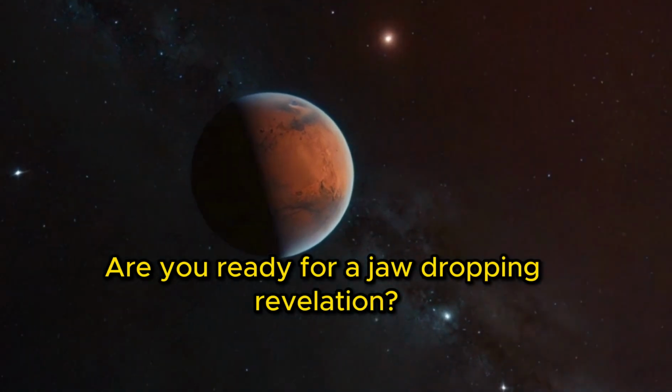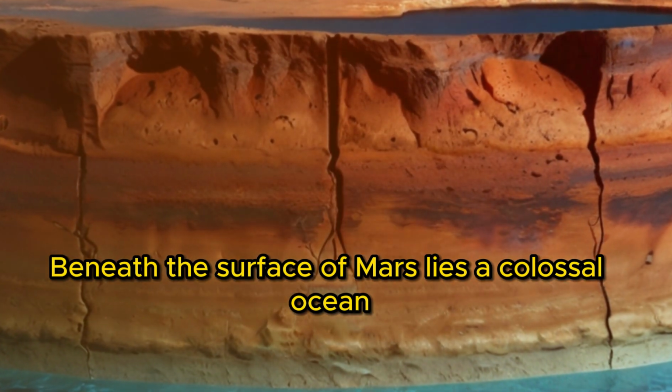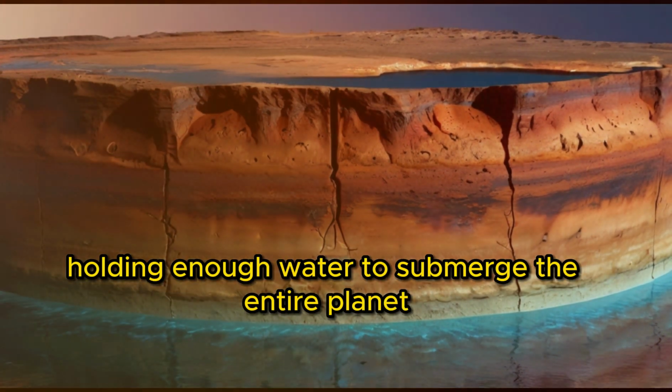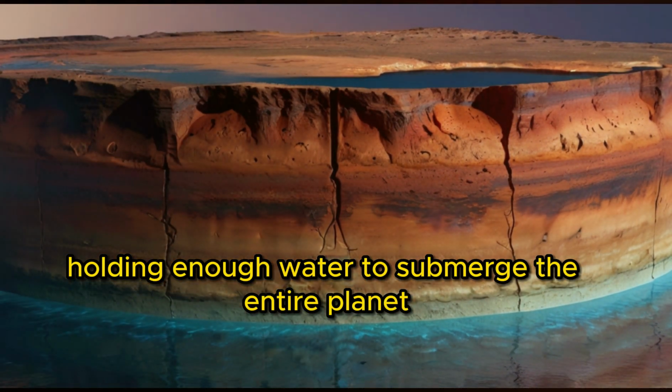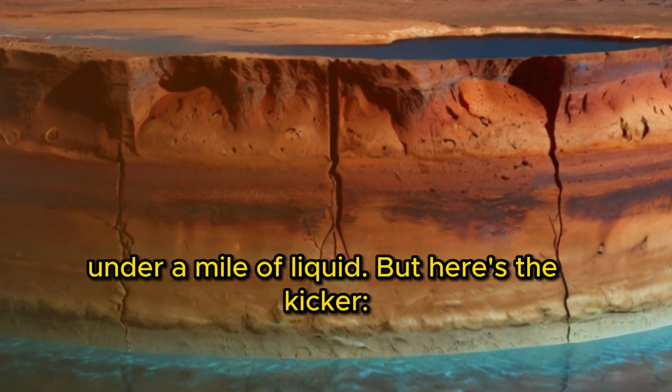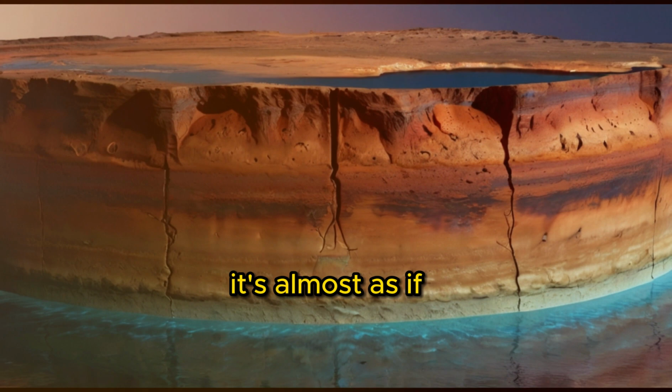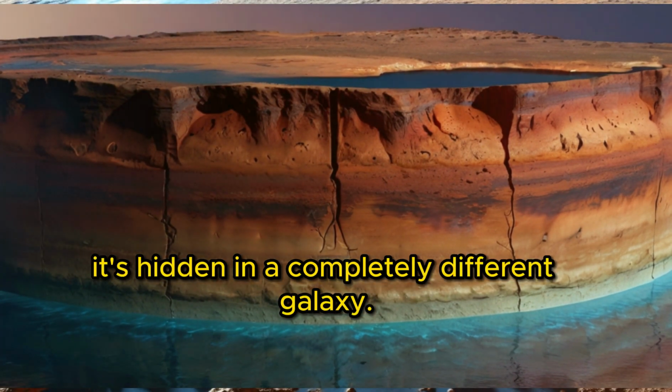Are you ready for a jaw-dropping revelation? Beneath the surface of Mars lies a colossal ocean, holding enough water to submerge the entire planet under a mile of liquid. But here's the kicker. This massive reservoir is buried so deep it's almost as if it's hidden in a completely different galaxy.